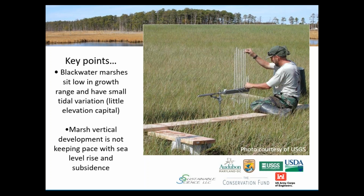Lots of folks that have really come down here and put a lot of time into studying the impacts of sea level rise and really provide the refuge with a lot of information on the factors that are driving these changes that we're seeing on the landscape. And a couple of key points have come out of this research. First and foremost, the remaining marsh on Blackwater, the elevation of that marsh platform is relatively low within our tide range. So we're really at the bottom end of the growth range for these tidal wetland plants.